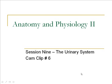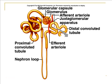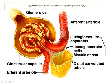Okay, so now we're going to look at the role of blood pressure. The kidneys play a very important role in blood pressure because they release something called renin. And renin's released by something we call the macula densa. I'm just going to take you to a couple of pictures here first. First of all, there's something here called the juxtaglomerular apparatus right here. If you look at it, you can see there's a group of cells within that called the macula densa. So that's where renin's released, and it's right between the afferent and the efferent arteriole.